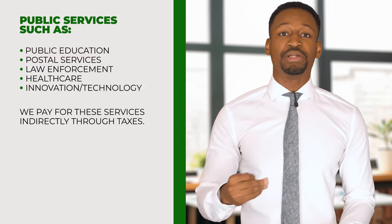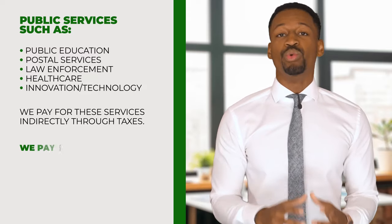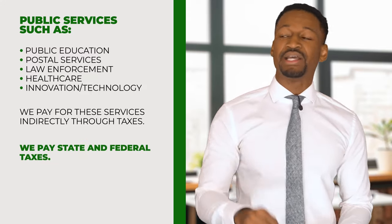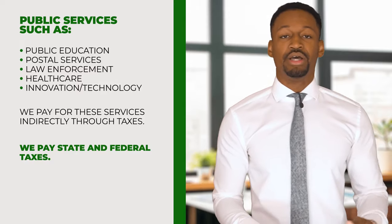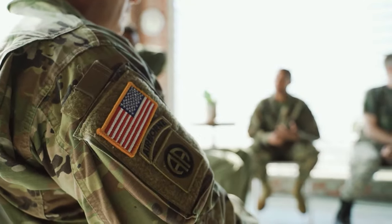And because these public services are offered on the state and federal level, we of course then pay state and federal taxes. Okay, an example of a state service may be something like fire stations in your state. An example of a federal service may be the federal military. Now, of course, our tax dollars also go to other international and military affairs as well.